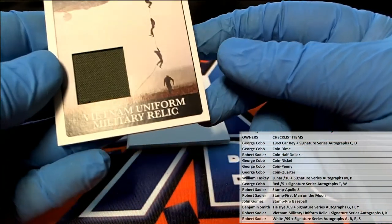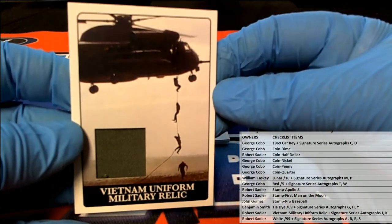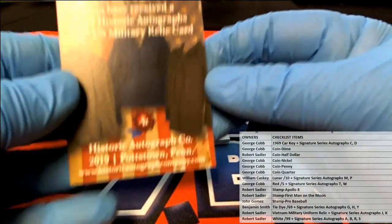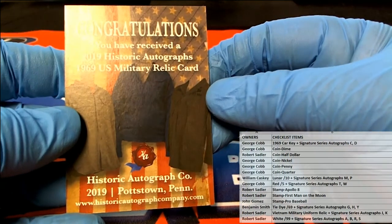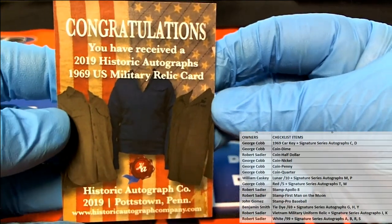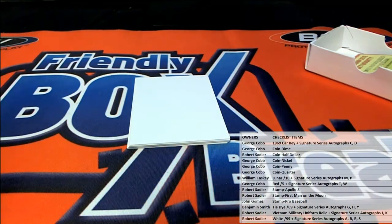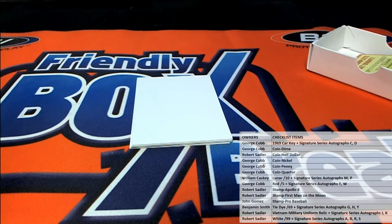Vietnam uniform military relic. Okay. Check that out. Vietnam military. All right, that one definitely goes to Doc right there. Okay. There's a doctor. All right, let me figure this out, guys, who everything goes to here.